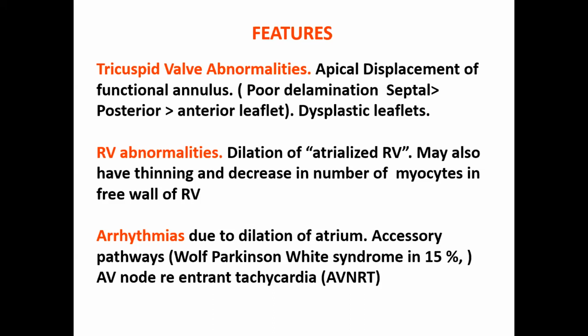And next to it is the posterior leaflet. The most mobile leaflet is usually the anterior leaflet of the tricuspid valve. As you know, we tend to describe the tricuspid valve as having an anterior leaflet and a septal leaflet, and a relatively smaller posterior leaflet.